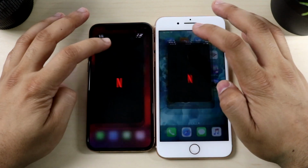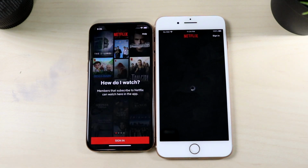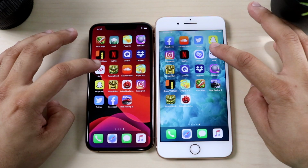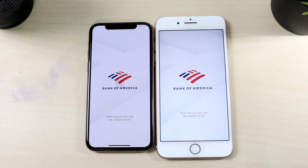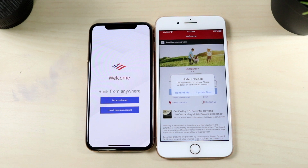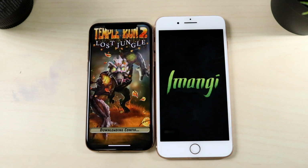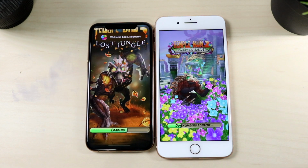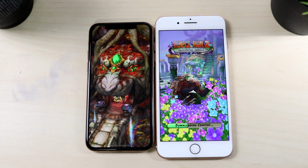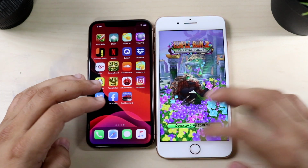Netflix. 3, 2, 1. And the 11 Pro is the faster one. It was kind of weird because the iPhone 8 Plus never loads on Netflix for some reason. Bofa. 3, 2, 1. As you can see, the iPhone 8 Plus was a little bit slower than the iPhone 11 Pro. Temple Run 2. 3, 2, 1. And you can see the 11 Pro is way ahead, but I have had problems with this before with the iPhone 8 Plus, so I can't give it too much flak.